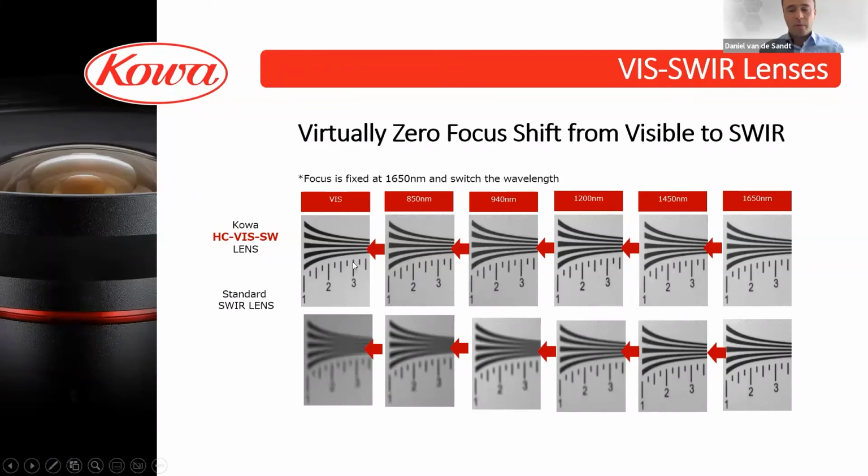On the lower row, we have taken the other shortwave infrared optimized, not SWIR corrected lens series as a comparison. And here you see where the image slightly blurs when you change the illuminations, when you change the wavelengths of illumination.